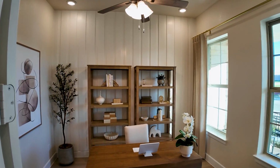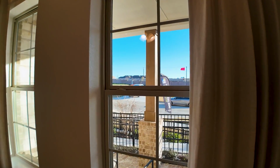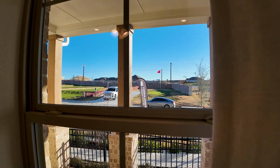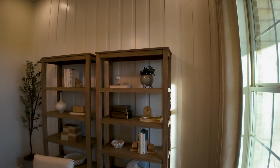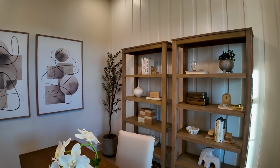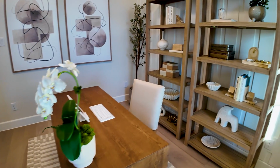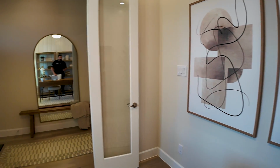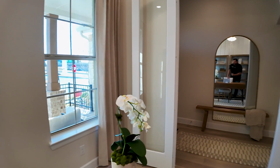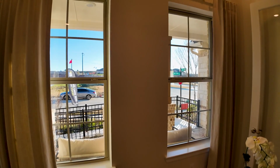Nice tall ceilings. I love this home office because with this elevation, you've got this really comfortable, cozy viewpoint here of the covered patio. So it kind of blocks some of the light from coming in, so you're not blinded by the light. You still get a good amount of natural light that comes through, but just a pretty view. If you're sitting here in your home office, which they've done a great job decorating, you've got your glass French doors. Take a look at that view. Just a nice front covered patio, really pretty.